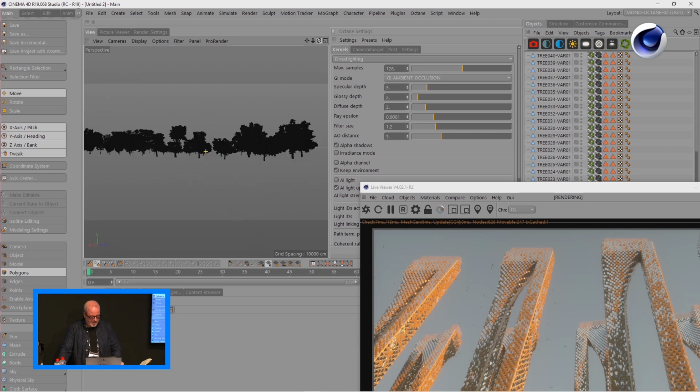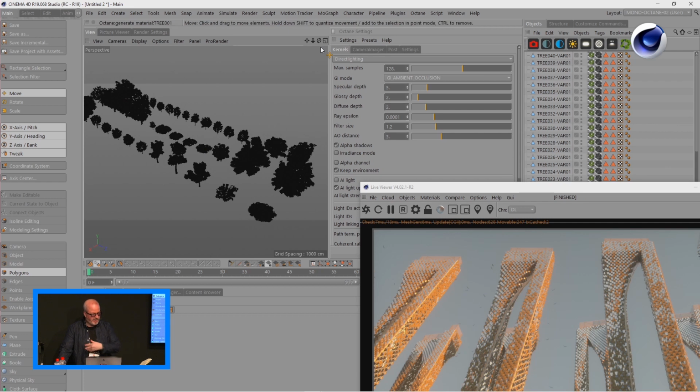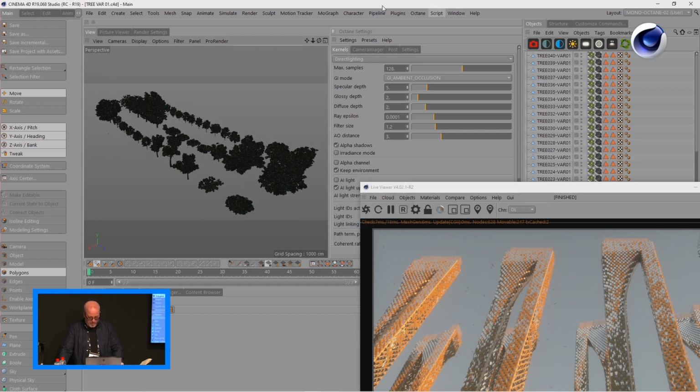I mean, who's using that? Hop, Marlin trees. You do the entire rainforest. Scatter, cloner, here you go. Entire rainforest done in Cinema. So I'll close that. No, because this is not what I want. And Marlin trees, go away.